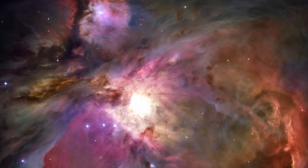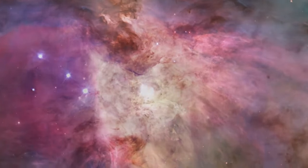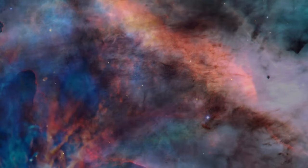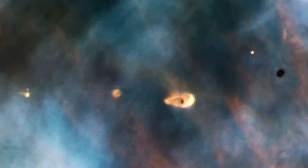The brightest shine with an intensity greater than 200,000 suns, lighting up hydrogen and other gases, producing a dazzling and colorful spectacle. But deep in the nebula, Hubble can also see what earlier telescopes could not. These tiny, tadpole-like shapes are infant solar systems under construction.